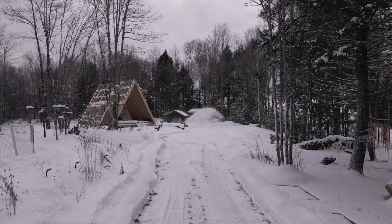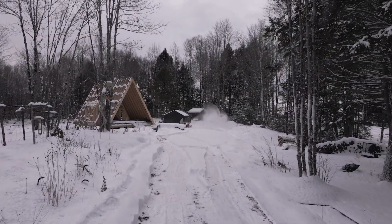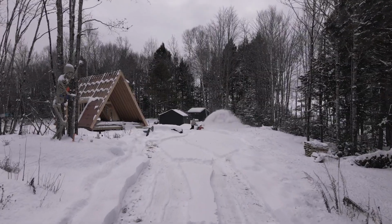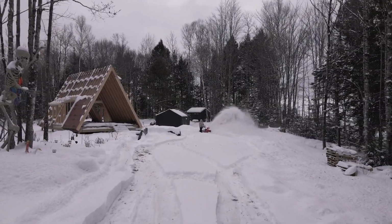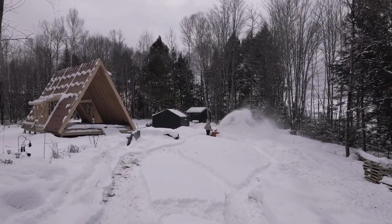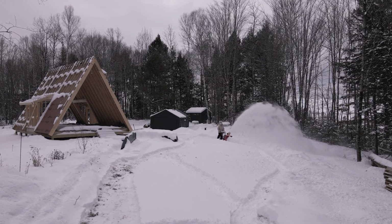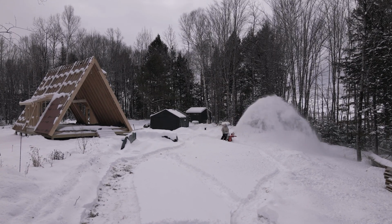This snowblower was essential, not just for being able to shovel out the driveway for the rest of this winter, but will be an invaluable tool for winters to come. We have a long driveway and a lot of area that needs cleared out, and not doing the back-breaking work of shoveling will definitely be a relief.